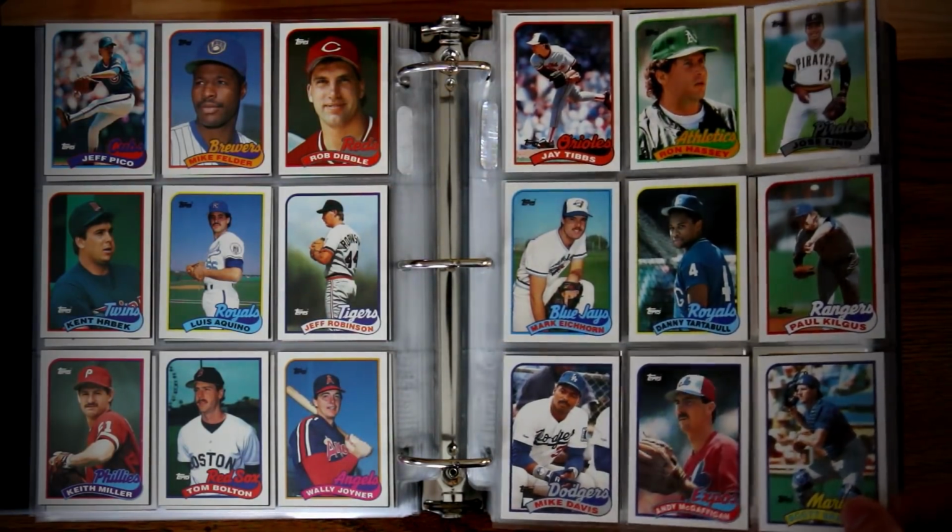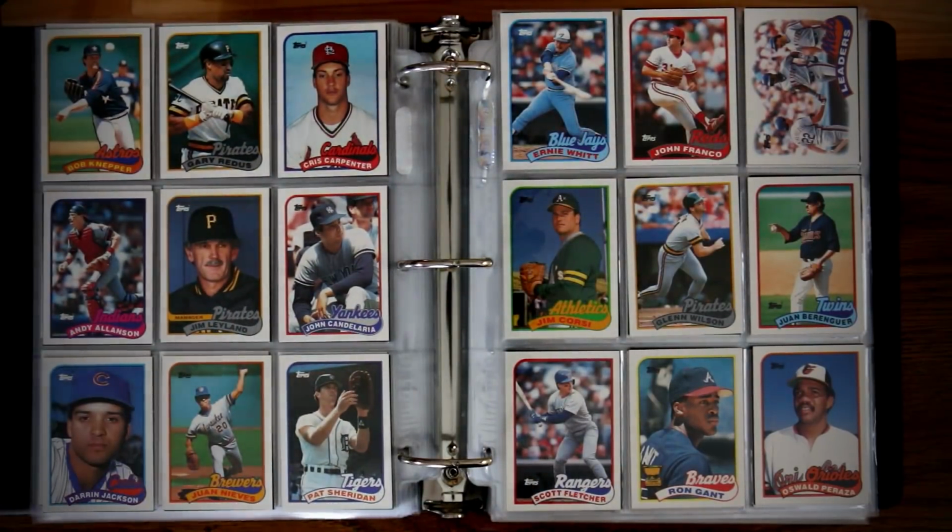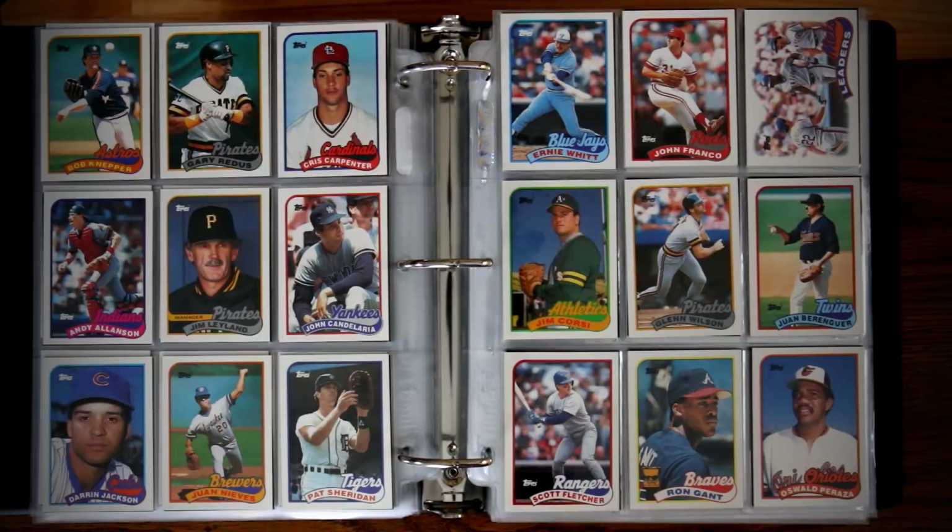But I will still, from time to time, pick up a box of 89 Topps at a really discounted rate, just a couple of dollars, just to open. Even though I know all the cards, I have all the cards, just opening them and going through them, you just have that experience. Here you go with a rookie cup, Ron Gant.